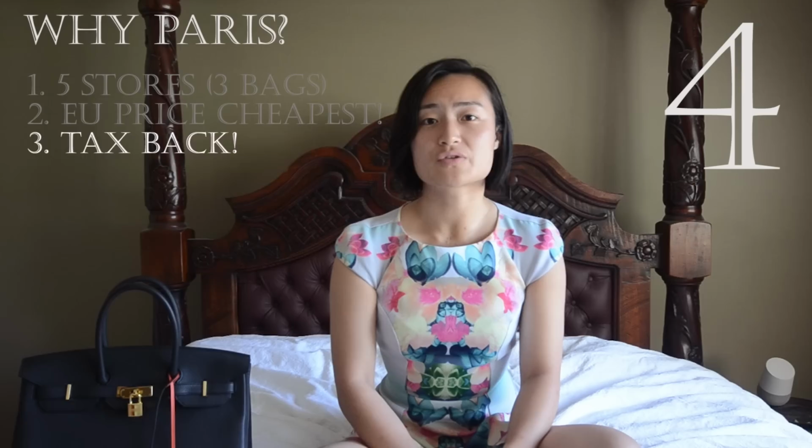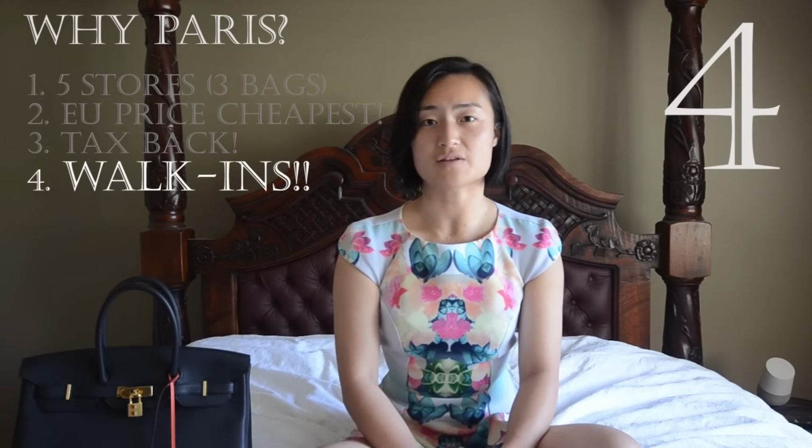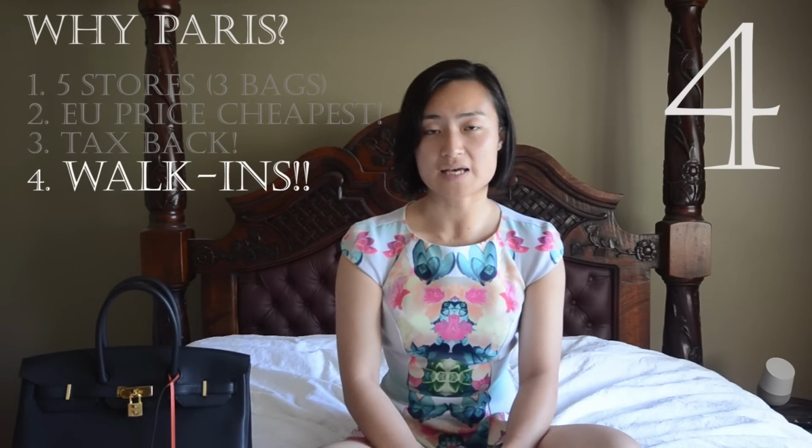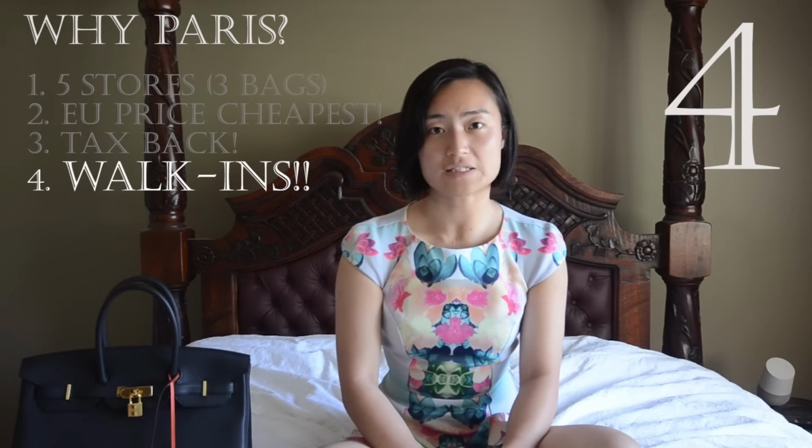And finally, because so many tourists travel to Paris just to try and score the Birkin, they actually have a system in place to sell the bag to walk-ins. Although an appointment is involved, and I'll explain this later, this means that every day they have a certain number of bags to be available to be bought.